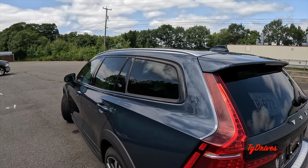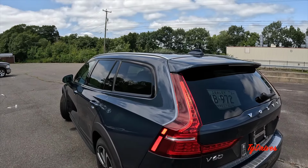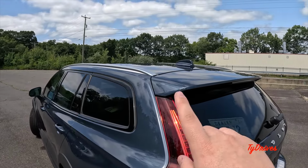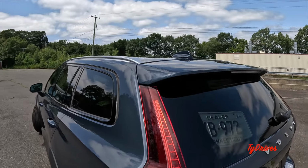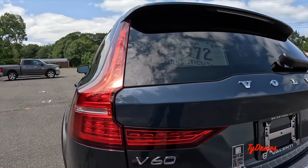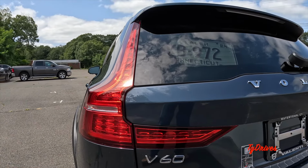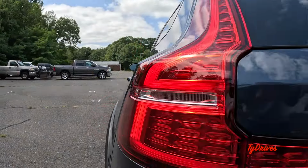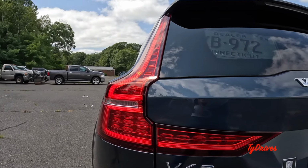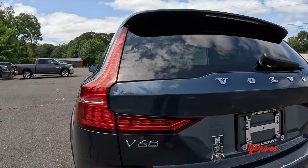Very nice, typical wagon shape when you come back here. I love it. With the rear end of the vehicle, you even have a nice little spoiler with your third brake light, and everything is LED powered in the rear, just like the headlights. So we have LED turn signals, tail lights, and brake lights. So everything is powered by LED bulbs in the rear.